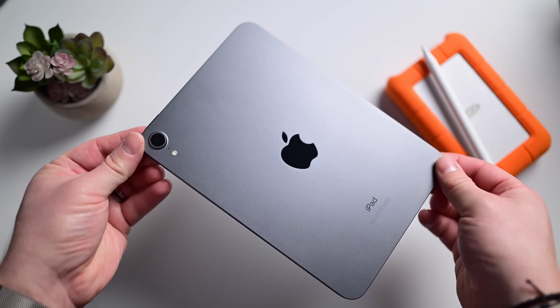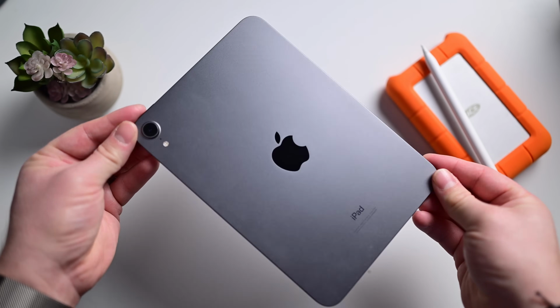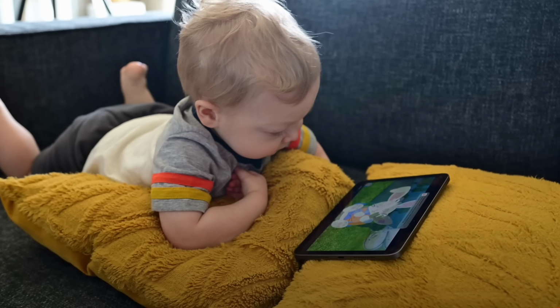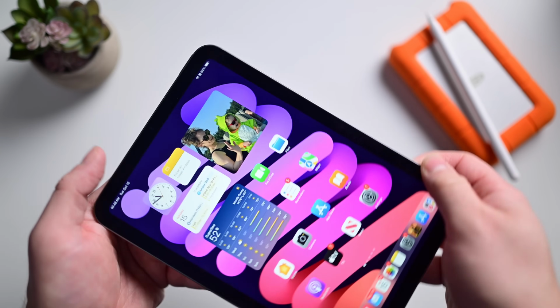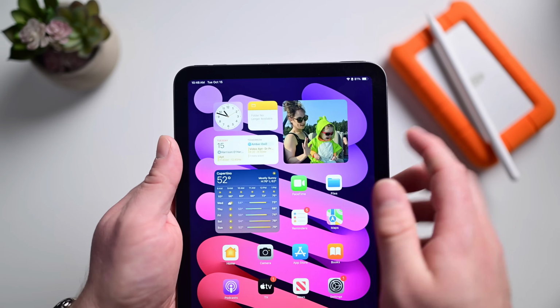Based on the rumors, this is exactly the update we are expecting. It kept the same design as the prior gen iPad mini. It has a flat back, flat sides, single rear camera, and a single front-facing camera. It still has an 8.3-inch Liquid Retina display with support for the P3 wide color gamut, True Tone, and its anti-reflective coating. There's a 12-megapixel front-facing camera that did not get relocated to the side. It's still on the top of the portrait side.